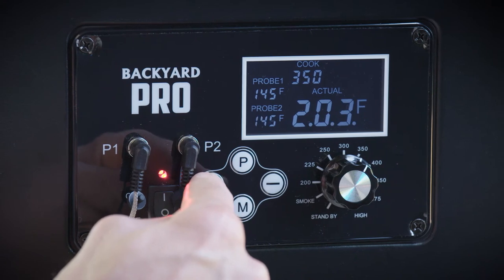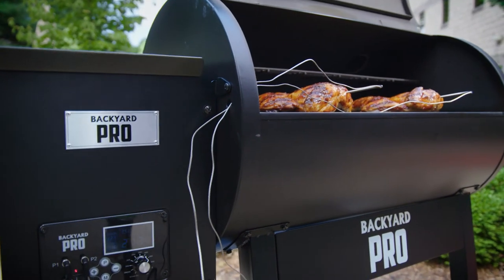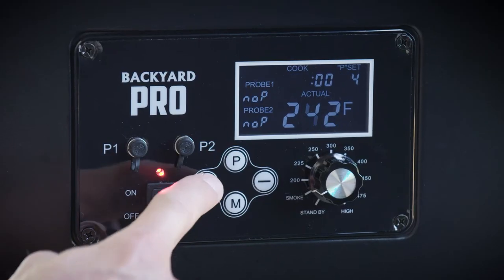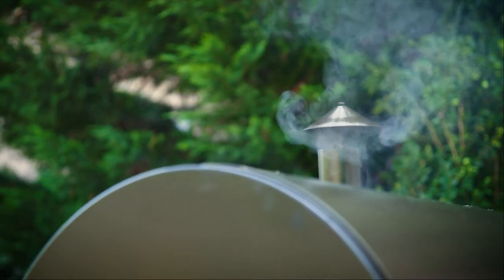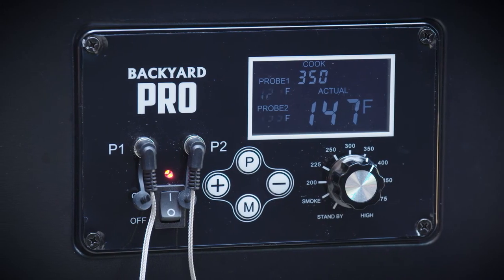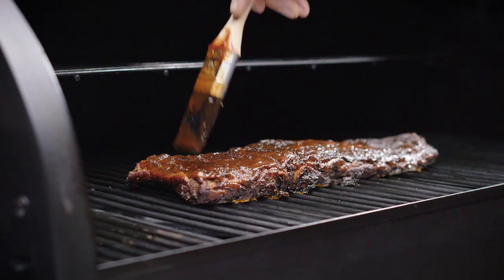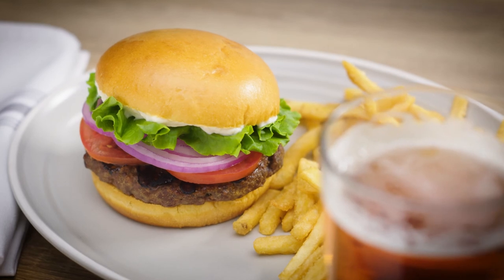Our advanced digital controls allow you to tailor your cooking process to your needs. Manually add a blast of flavor to finish off your dish, or easily set your desired time and internal temperature and let the grill do the rest. When your meat reaches the perfect internal temperature, the grill's buzzer will sound. When the timer runs out, the grill will shut off automatically. Backyard Pro wood-fired pellet grills are built to tackle any cooking challenge.